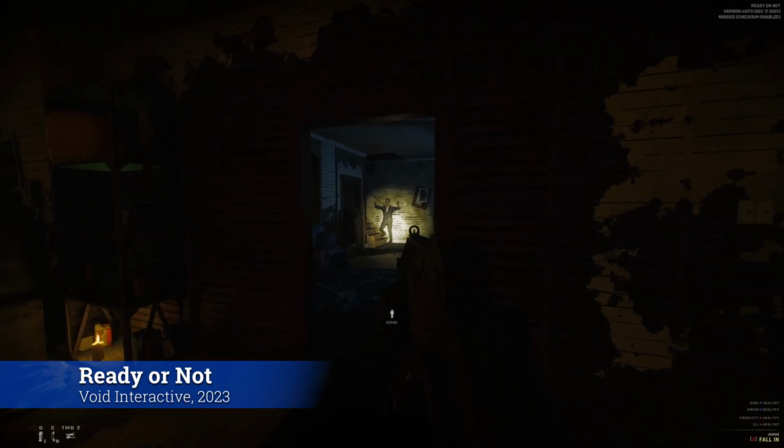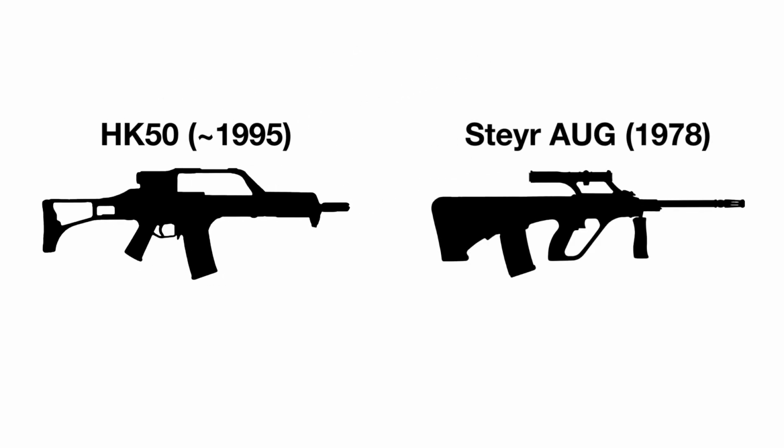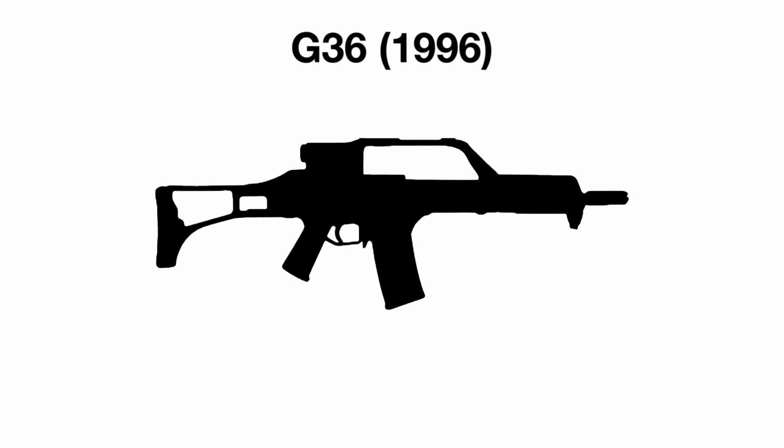In 1995, a prototype HK-50 was put to the test against Steyr's Bullpup Org, the HK-50 outperforming Steyr's rifle offering, and in 1996, the HK-50 was adopted as the G36, with full-scale production beginning that year.